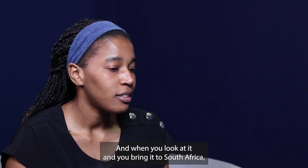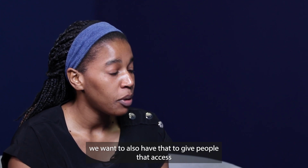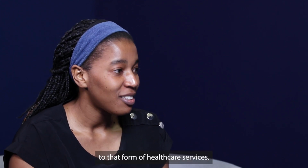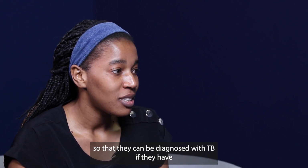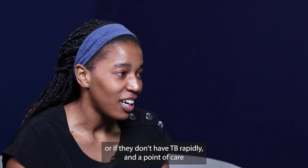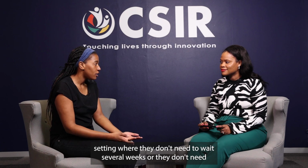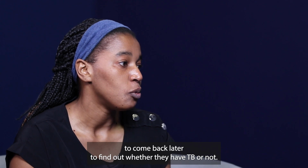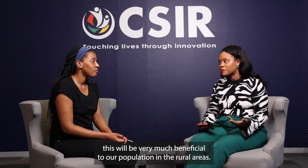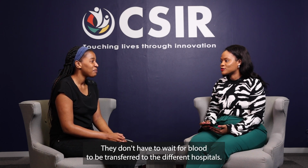And when you bring it to South Africa, we want to also have that, to give people access to that form of healthcare services so that they can be diagnosed with TB if they have or if they don't have TB rapidly and at a point of care setting, where they don't need to wait several weeks or come back later to find out whether they have TB or not. And I think this will be very beneficial to our populations in the rural areas. They don't have to wait for blood to be transferred to different hospitals.